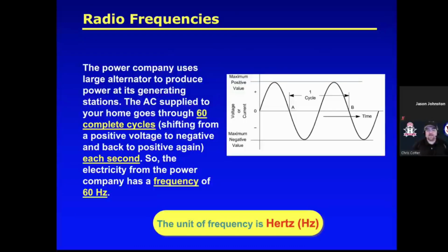One way to describe the unit of frequency is by hertz. One way you can think about this, if you look at this sine wave right here, up, down, positive, negative, electricity works the same way. So down, up, and pause. That is considered one cycle, 1 hertz.